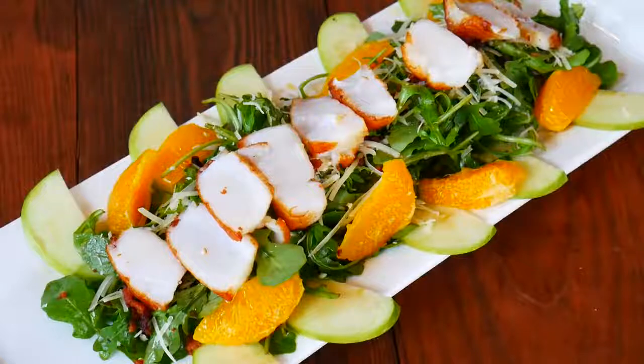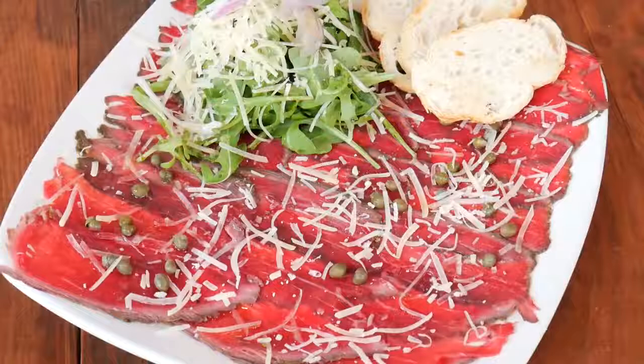All right, this is our scallop and arugula salad. As you can see, it has those beautiful U10 scallops nicely sliced on top with the arugula, bacon, Parmesan. You've got your oranges and Granny Smith apples. All right, this is our beef carpaccio. It is seared filet, thinly sliced with olive oil, Parmesan cheese, capers, crostinis, and it's garnished with arugula, Parmesan, and red onion.